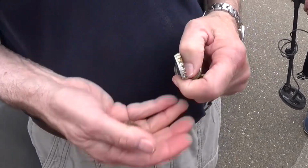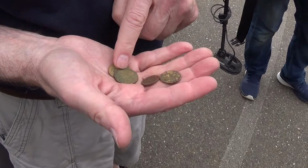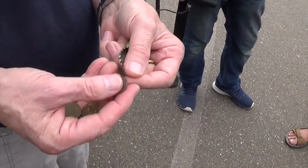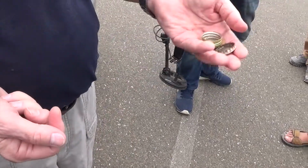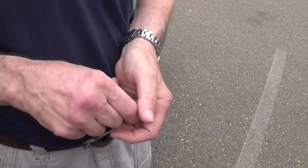But today I found a lot of junk. I got a couple of quarters, nickel, and a penny. Nothing but clad on all of that. This may be a copper penny, but I haven't looked at it yet. Got a lot of caps, a lot of cans, aluminum cans, all buried out there.